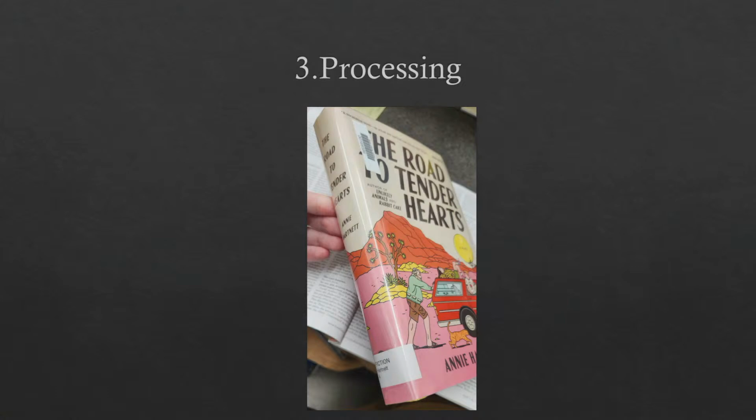So then after they get ordered and they arrive to us, which is about a week after ordering, in the time I've been at the library we have gone through multiple processes. Originally, the jackets were done by volunteers and library staff with Mylar. And then we switched to laminating.